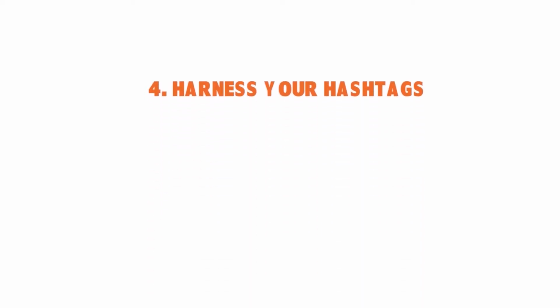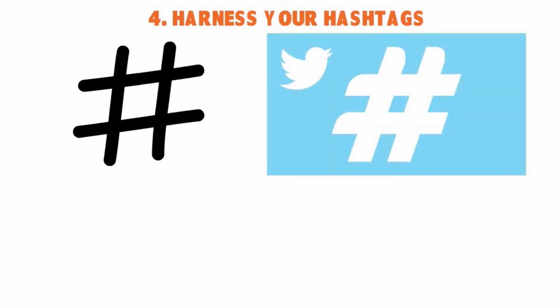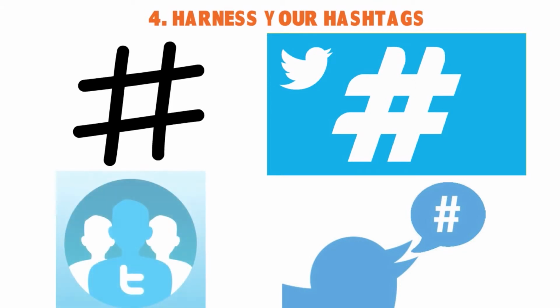Number four, harness your hashtags. What does that mean? You want to think of hashtags as a way to make your post searchable, right? Almost as a form of SEO, search engine optimization, for your Twitter account. So you want to make sure that you tag on a couple of hashtags to any given tweet. This is a great way to increase the likelihood of new followers finding your account. Besides, doing so only takes a couple of seconds, and there are plenty of hashtags to choose from.